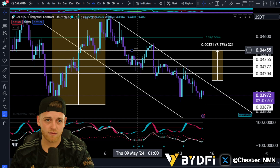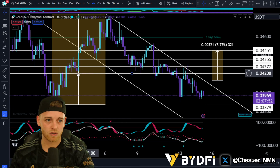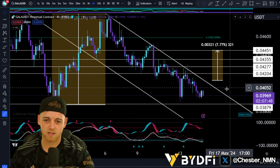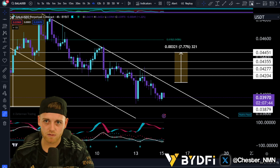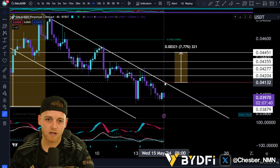Simple as that. We're using these levels of resistance, levels of support, resistance, support, support, resistance, resistance, resistance, support. So you see what I'm saying? So what we want to do here, we want to get into the position here. This will be our entry point. And then we're basically going to be running this up.